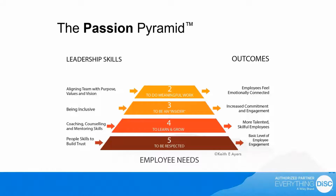Values is a big part too, being proud of the company I work for because of the values that we operate by, and they're not just values on the wall, they're lived by. We bring them up at meetings, we talk about them all the time, we make sure we're continuing to operate by those. So as these needs get satisfied, employees start feeling more emotionally connected to the company, right? And have pride in the company because of their purpose and values and how they see their connection with that.